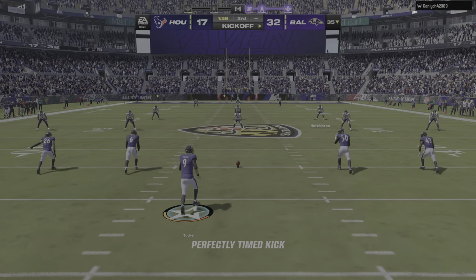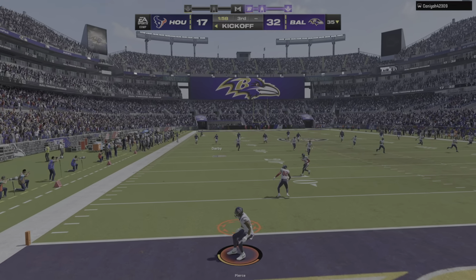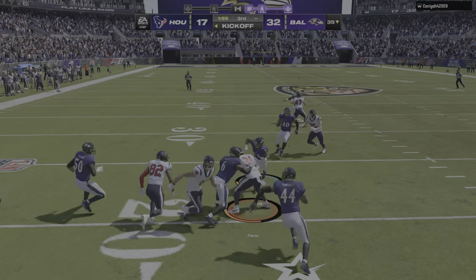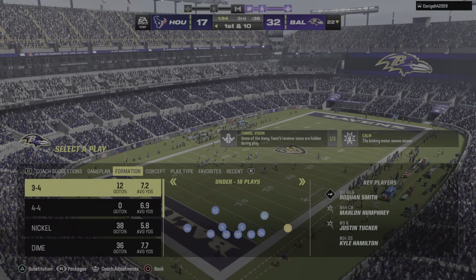Tucker now to kick it away following the touchdown. Taking it about the 1. And he'll get it up past the 20 to about the 22.